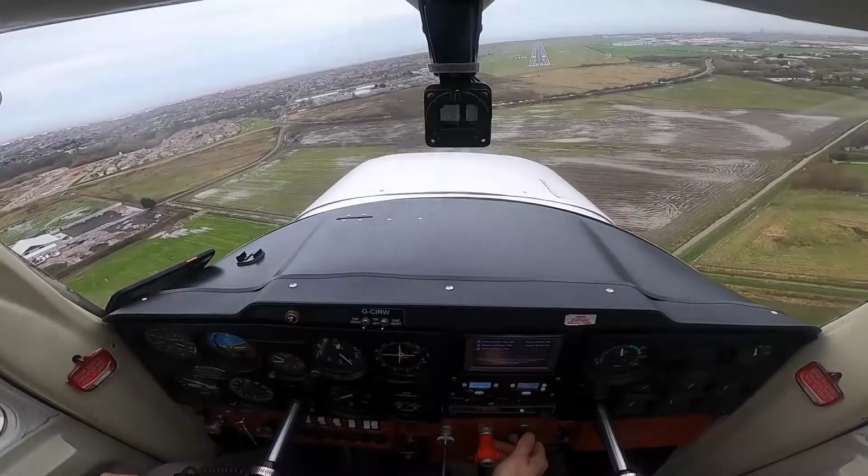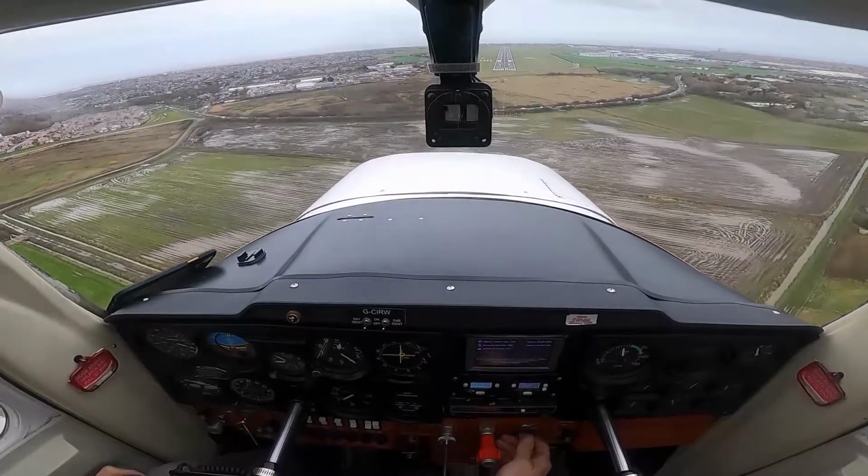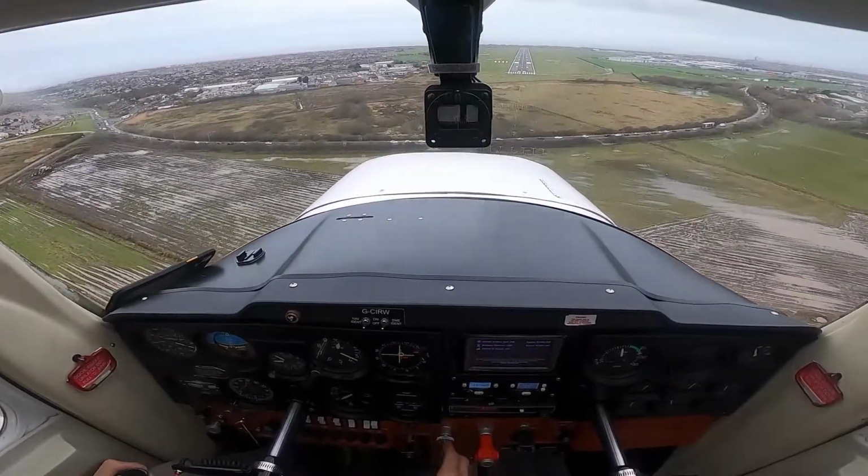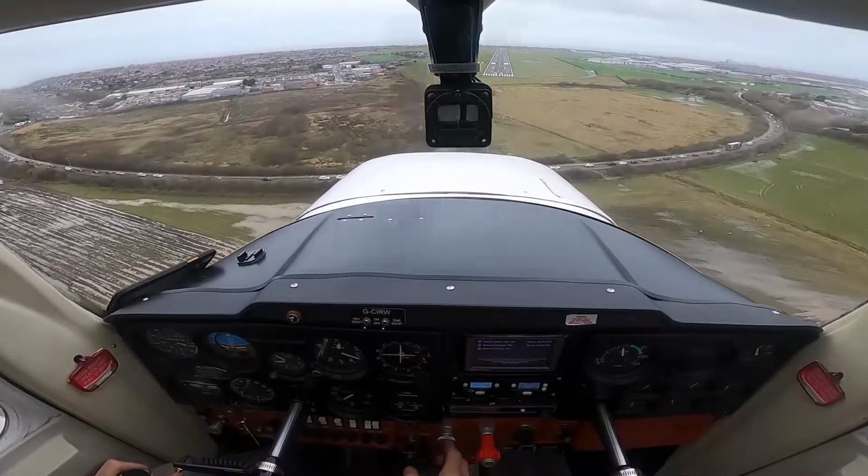Golf Romeo Whiskey, final to land, runway 28. Golf Romeo Whiskey, runway 28, clear to land, 220 degrees, 10 knots. Clear to land, runway 28, Golf Romeo Whiskey.